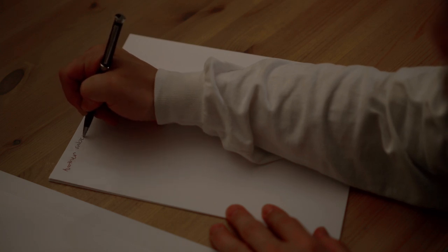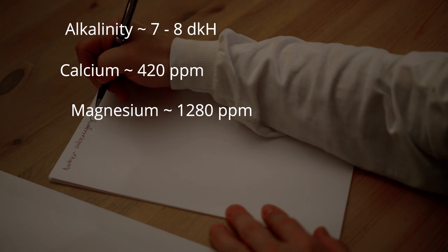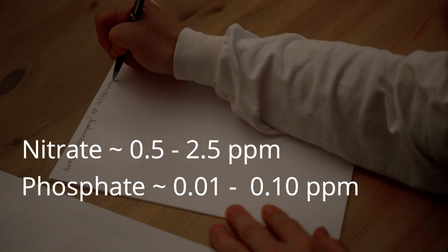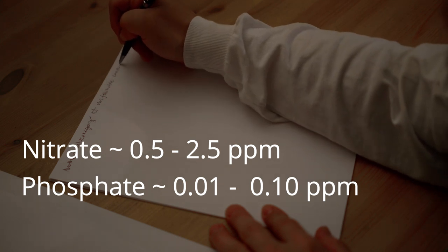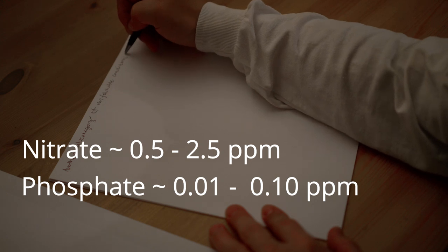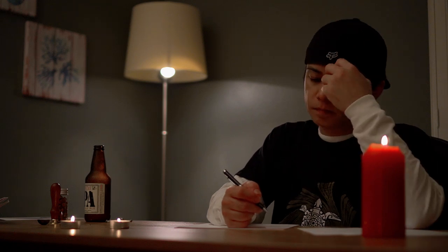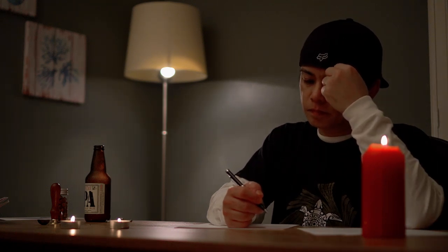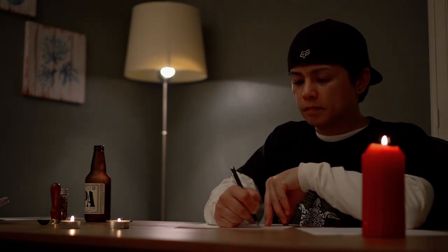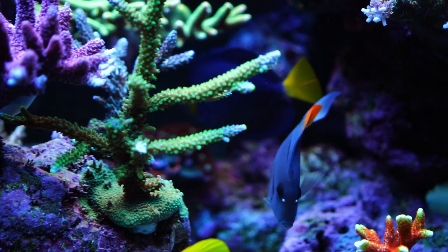Let me give you my theory on parameters, and again, this is purely my opinion. So generally speaking, in natural coral reefs, the parameters are as follows. Nowadays, you can find people running high levels outside of these ranges, especially with regard to nitrate and phosphate. Now, this is a controversial topic in which there is no right or wrong answer. But if you want my opinion, I think it's safer to be within natural seawater ranges. And the further you are from these ranges, the more risky it is, especially if your tank is not well established or if you have a small tank.